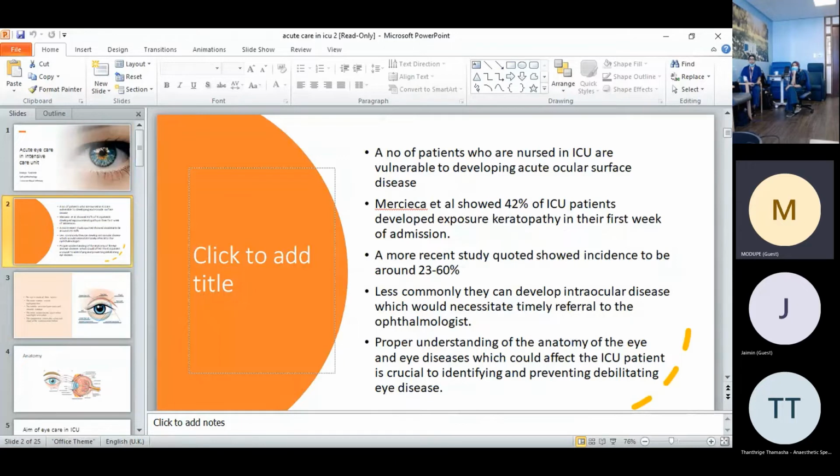Most of the problems that occur in ICU, ophthalmically, are ocular surface problems. But sometimes patients can develop intraocular disease or even neuro-ophthalmology disease, which would mean that we need to call the ophthalmologist as soon as possible to see them. Now, if we understand the anatomy of the eye and eye diseases and how a stay in the ICU can affect the eye, it will help us to identify eye problems in a timely fashion and also to implement treatment where it is needed to help prevent patients from developing severe eye disease. Okay, next slide, please.